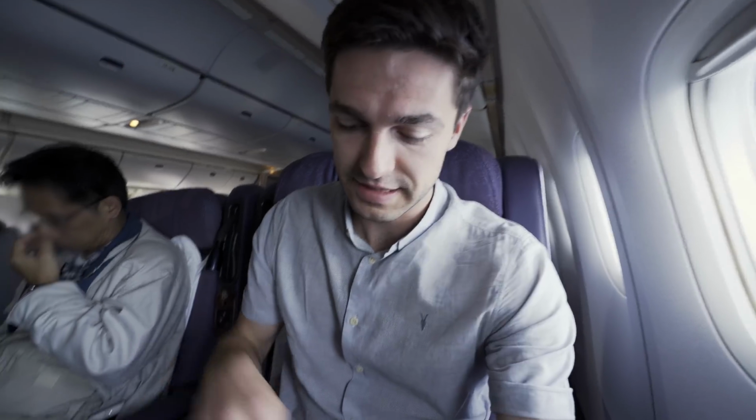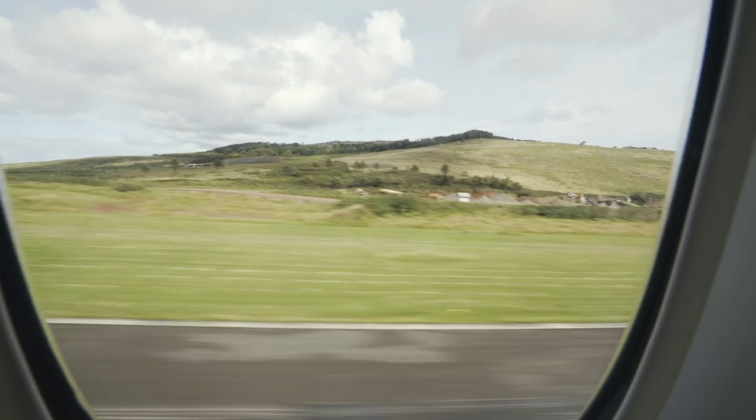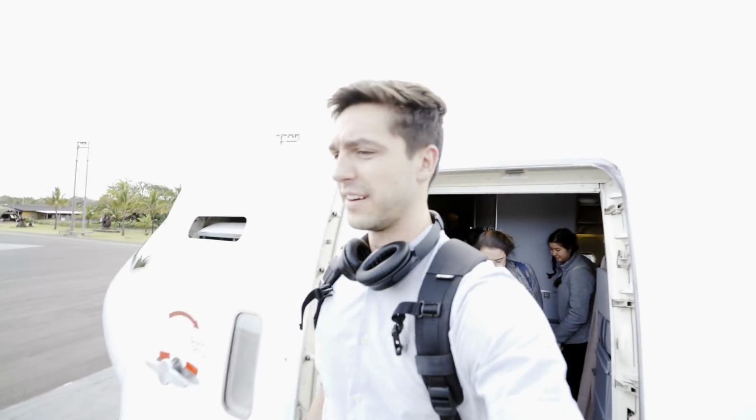Even though it's kind of a strange flight, this mattress pad made the bed actually very comfortable. Alright, we made it. Oh, it's quite a bit warmer here.